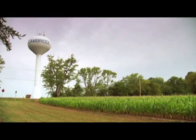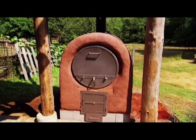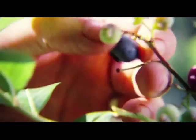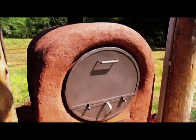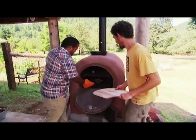We're crossing the country to discover the most outrageous wood-fired ovens. I've seen many wood-fired ovens before, never anything quite like this. In Oregon, we harvest straight from the farm and then cook it in a metal drum covered in clay, sand, and straw that takes only 15 minutes to heat. Ooh, that looks pretty good. Ooh, it's looking pretty gorgeous.